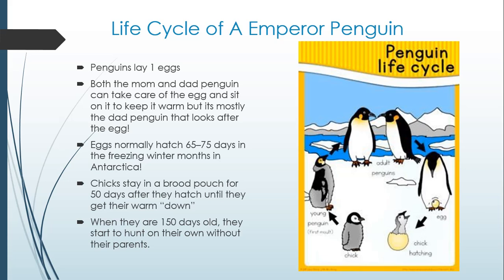And then when they are 150 days old, they start to hunt on their own without their parents. So shortly after they're 150 days old, they are old enough to lay their own eggs and have babies of their own. But first they hunt and then they hatch. And then they lay eggs, so it happens as a cycle, but it depends on the seasons as well. So they're not going to be like, I'm 150 days old, I need to lay an egg now. They're going to go and start to hunt, they're going to eat some food, and then they come back depending on the seasons.